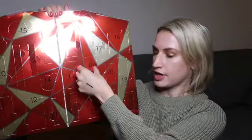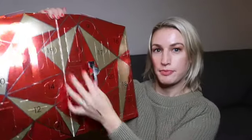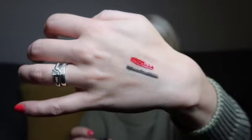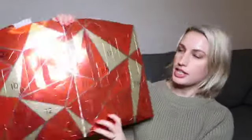Day number eight over here. Ooh, so we've got another full-size lipstick. Again, it's in the same formulation as the one that we got in day number one. Now this is in the shade My Red, number 10. And you can just see how glossy that looks. So this is the matte version of the lip colour. Vintage Nude is also in the matte colour. I believe there is also a shiny version of the same lipstick in one of these other days, we shall see. So then we are up to day number nine.